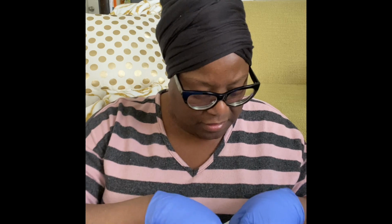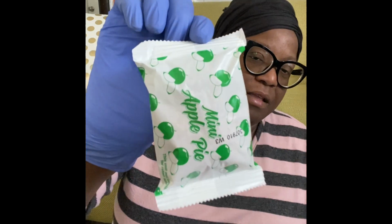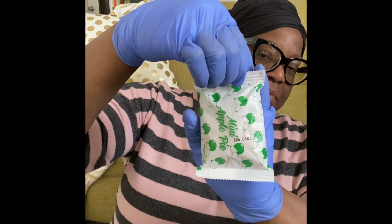So let's see what they look like. It can't be too big if they're 2 ounces. Okay. So truly small. Sometimes the camera has a tendency to make things look larger. These are really small. They fit like the palm of my hand. So they're small, about half the size of a Hostess pie. But that's okay.